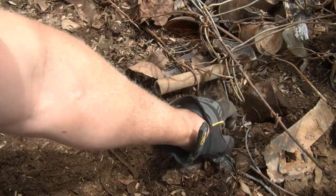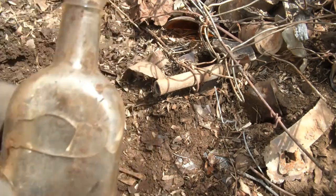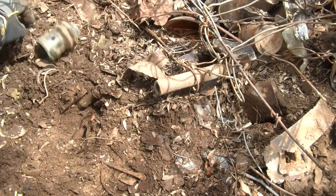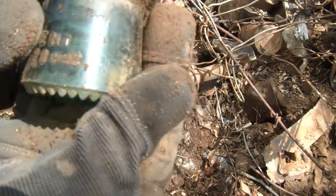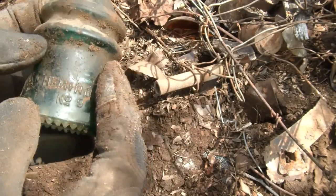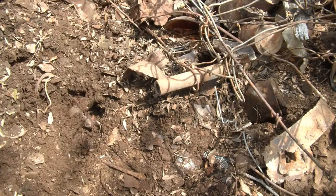Let's see, here we have another W.B. Caldwell. Pretty nice bottle. Nope, it's broken. See that? It's too bad. Let's see, it's an insulator. I don't know if that has wire on it, no. Little insulator. Patent 1893, 1893. I think that says Hemingway, number 9. It's an oldie. I'll keep that.